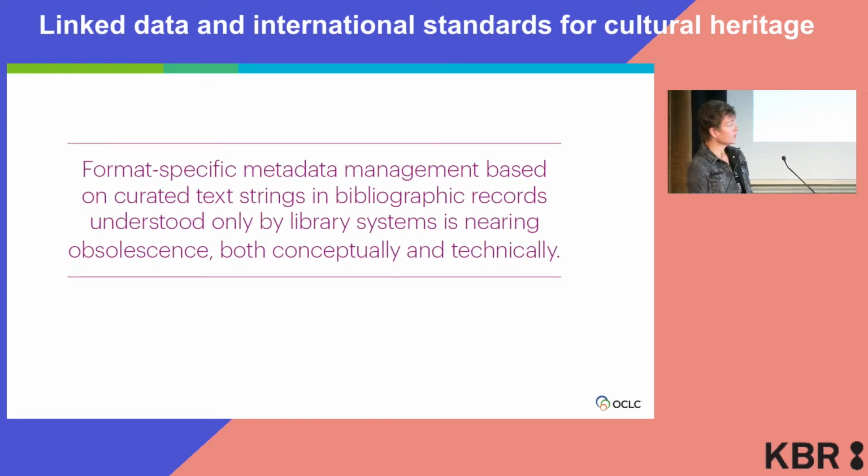So in other words, this is a strong statement, but it came up by the group. Format-specific metadata management based on curated text strings in bibliographic records understood only by library systems is nearing obsolescence, both conceptually and technically.